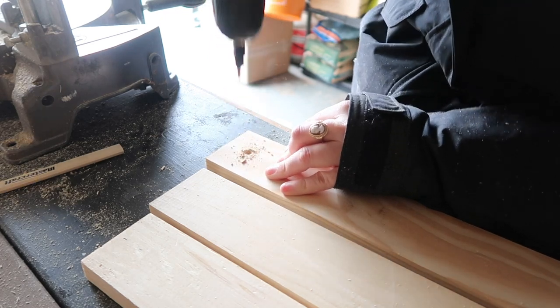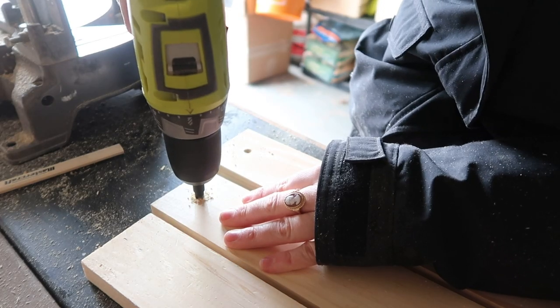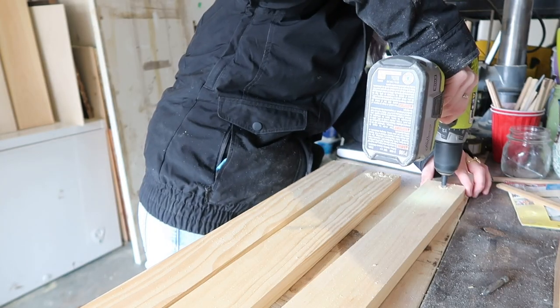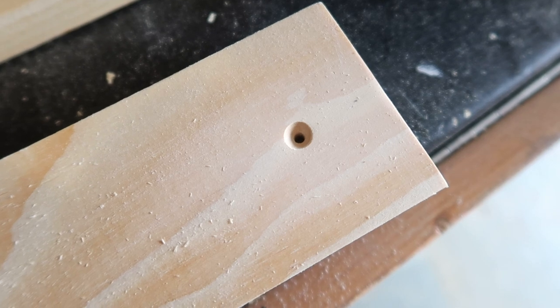Then the last prep element I could do on these boards for now was to create a countersink hole on each end of the boards, which would allow my screw to lie flush with the board when I was ready to secure them to the wall.